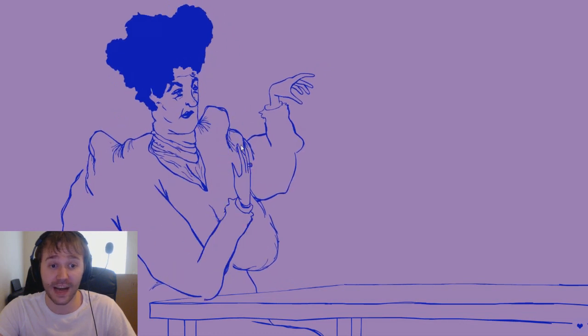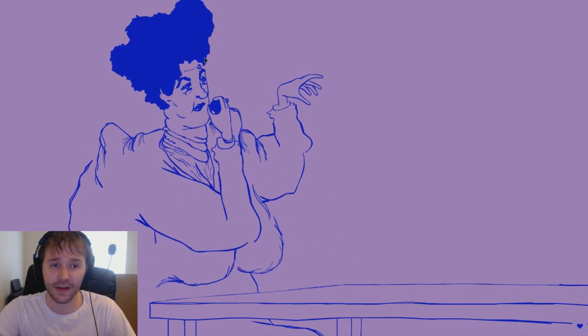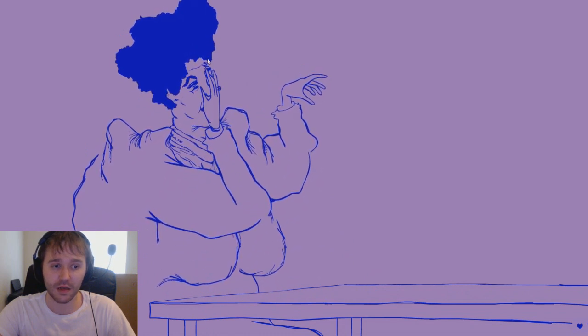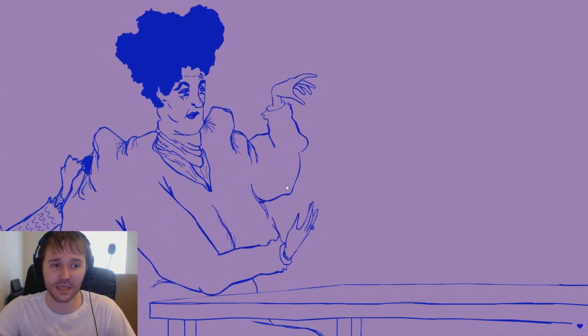Beautiful. Oh, I got it. I got fatter. I can actually get really, really fat. I want to get fatter. Look at that. My body gets fatter when I do this.